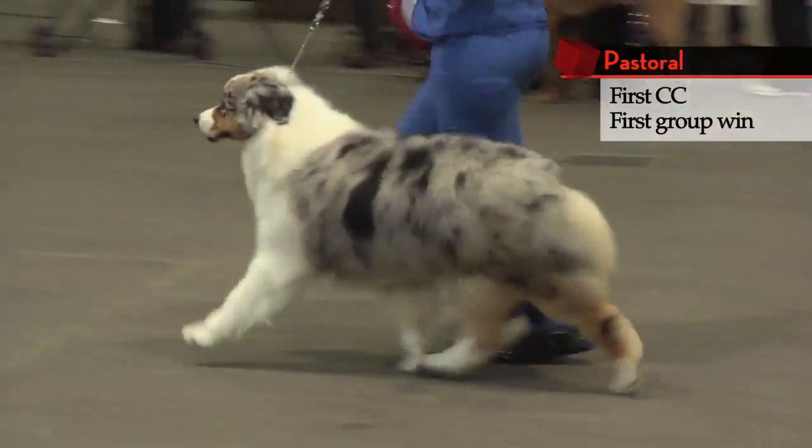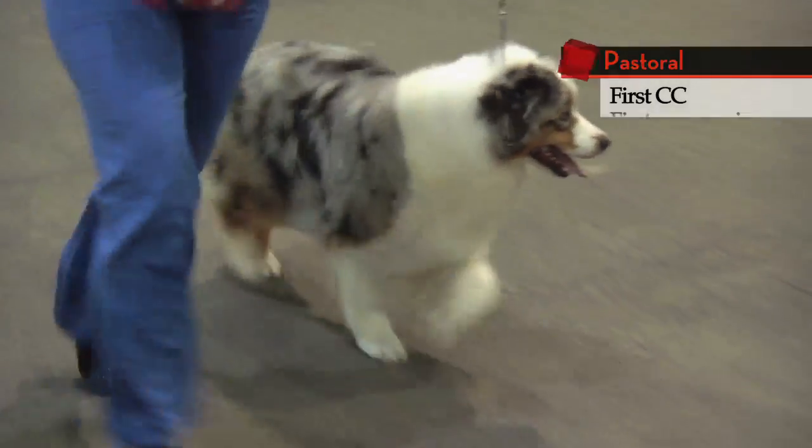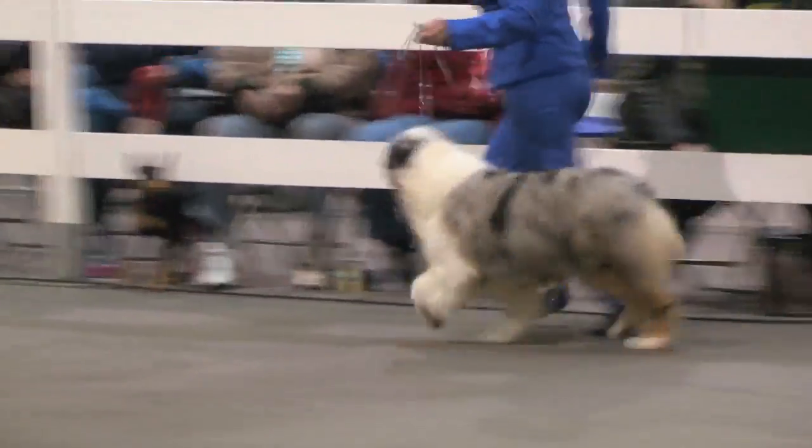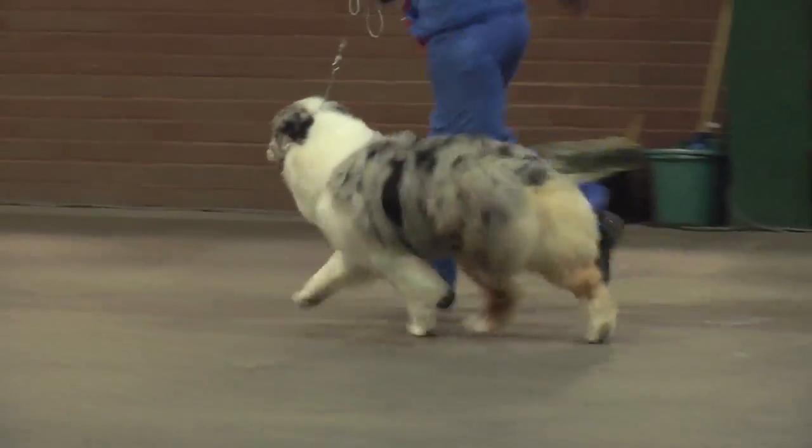Judged in the breed by Dr. Marlene Collins, and judged in the group by Mr. Robin Newhouse. There were 1,334 dogs in the pastoral group this year.